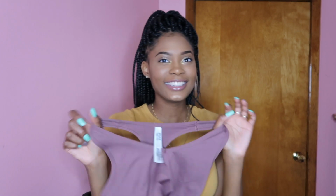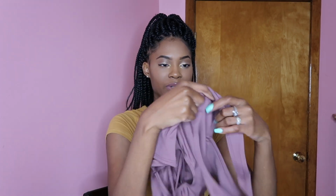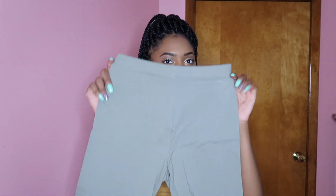Y'all need to go get this, because it is so cute. And it's like a spandexy material. So cute. Next are some biker shorts. They had these biker shorts in an orange color. I couldn't decide which one I wanted, but I just ended up going with this green biker short. It's pretty cool. It has the little pink symbol right there.